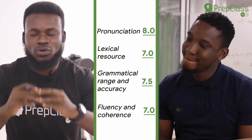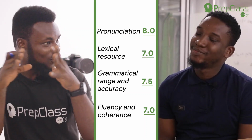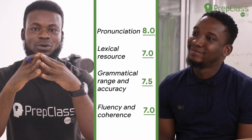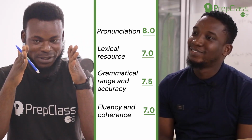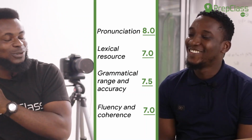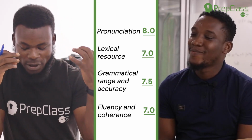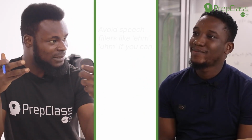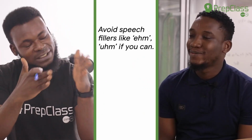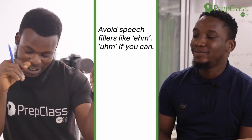And also you have a tendency to mumble at the end of your utterances. So you have a sentence that starts with a high pitch or high volume, and then you're going down and it just swallows your words. That could pose a problem for you in the IELTS. So those are speech fillers, and they affected your fluency. It could have been way better than it was, but that affected it.